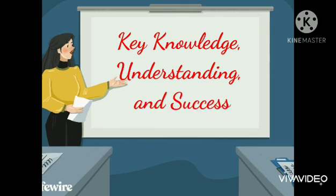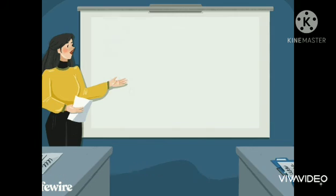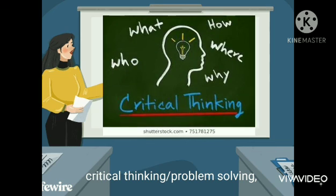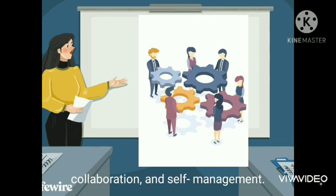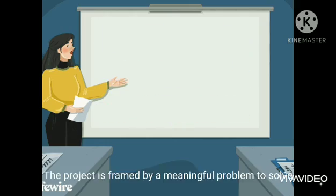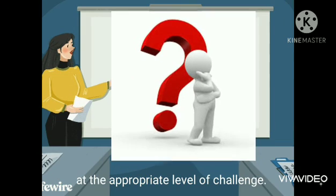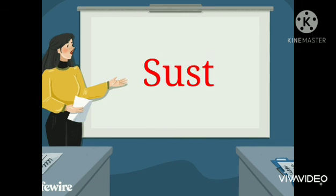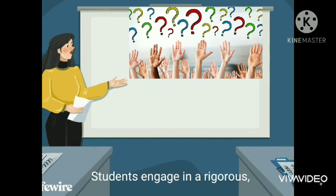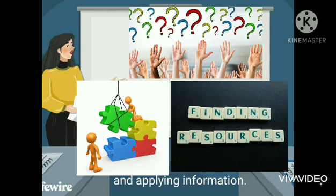1. Key knowledge, understanding, and success skills. The project is focused on student learning goals, including standards-based content and skills such as critical thinking, problem-solving, collaboration, and self-management. 2. Challenging problem or question. The project is framed by a meaningful problem to solve or a question to answer at the appropriate level of challenge. 3. Sustained inquiry. Students engage in a rigorous, extended process of asking questions, finding resources, and applying information.